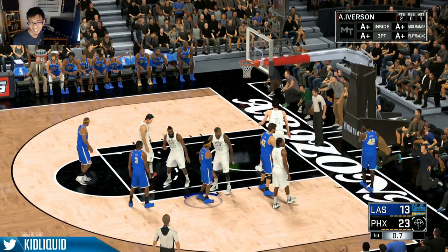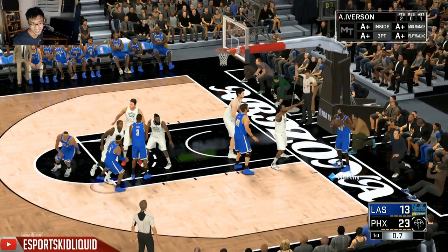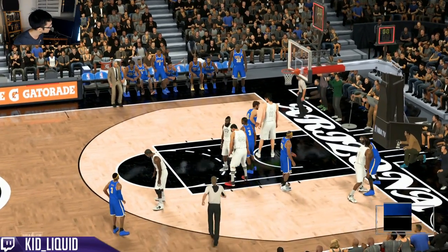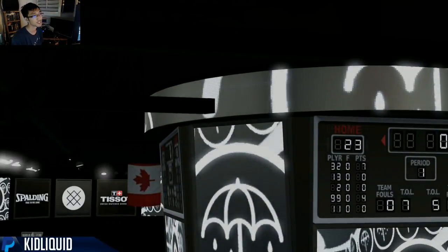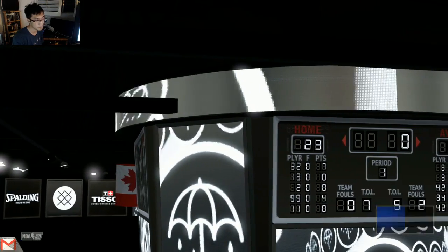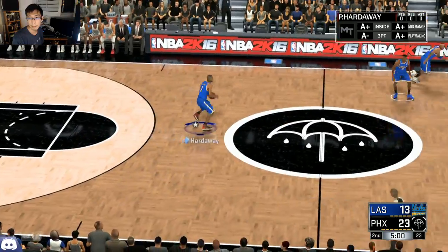Well, we've got to be careful. Don't want to get ahead of ourselves just yet. But it has been pretty ugly so far, no doubt about that. The first quarter concludes with a double-digit lead on the scoreboard. Phoenix ahead as they end the first quarter with a massive 16-7 run. And the second quarter about to get started. We'll be back in just a moment.